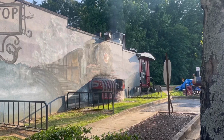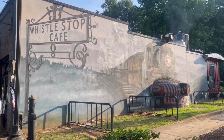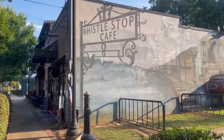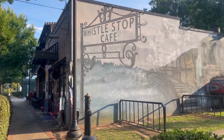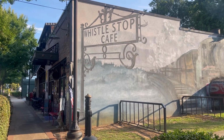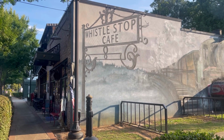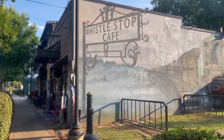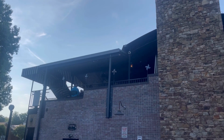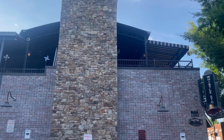We're downtown Travelers Rest right now, at a little restaurant called the Whistle Stop Cafe, and it smells so good. Salads, burgers, all kinds of different foods here at the Whistle Stop. So stop on by if you're in Travelers Rest. And Whistle Stop has outdoor dining on the top of the building, so don't miss that.